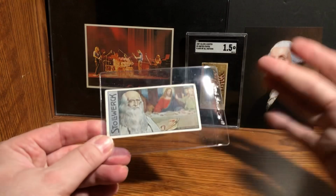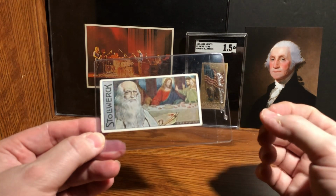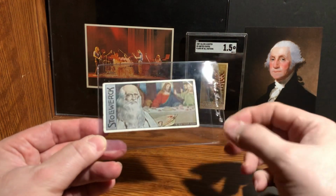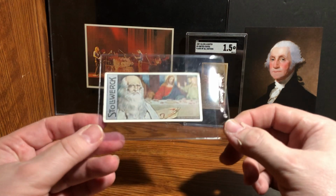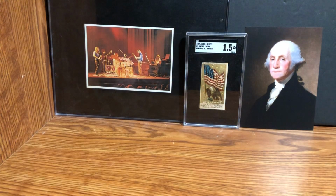But of all the research I've been able to do, this is the only card, not a postcard, not a playing card, only card that features him with the Last Supper there. And it's a bit rough, probably a 1.5. Again, the way these are going now, beggars can't be choosers.